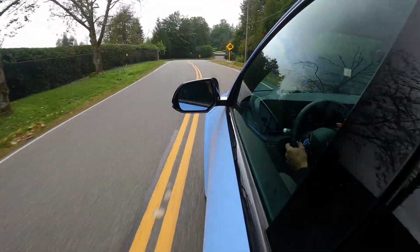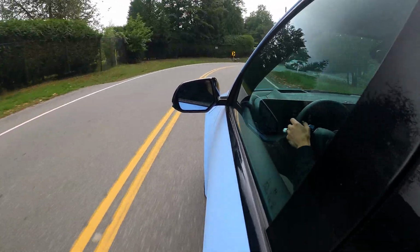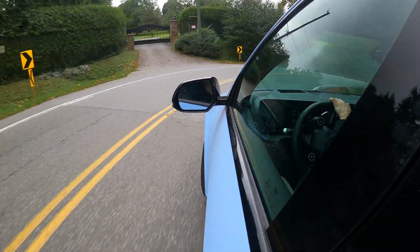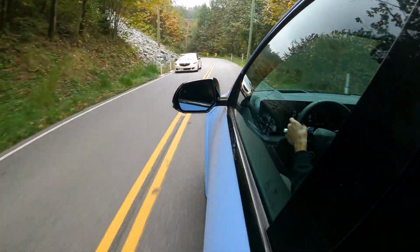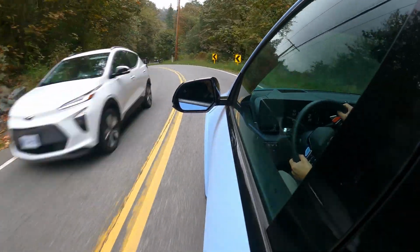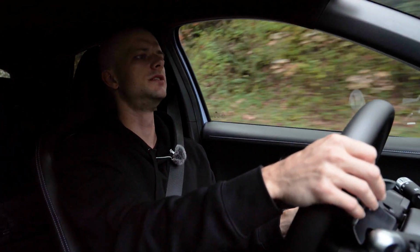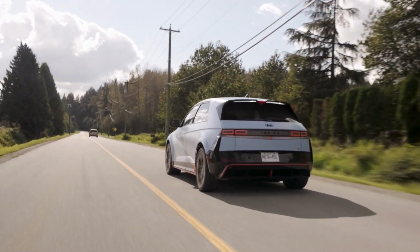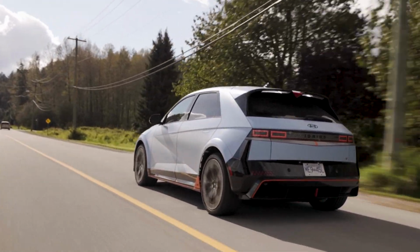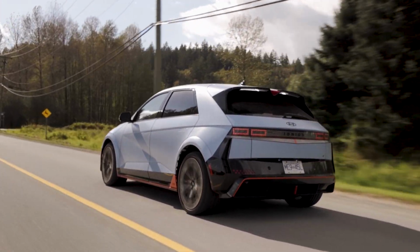Standard all-wheel drive here. So I currently have it in the default setting. It should be generally sending about 50% of the torque to the front and 50% to the rear. We do have N torque distribution, which we can set the torque anywhere from 100% to the front all the way to 100% to the rear.